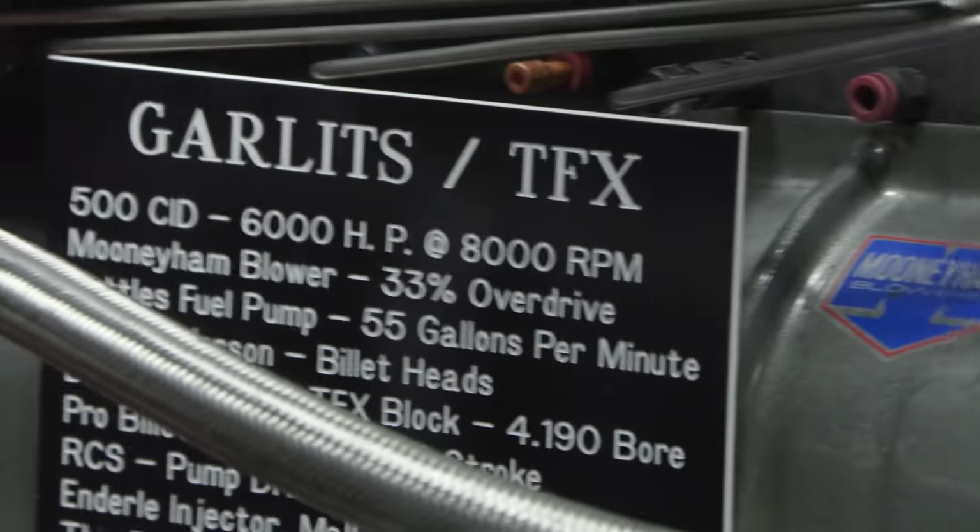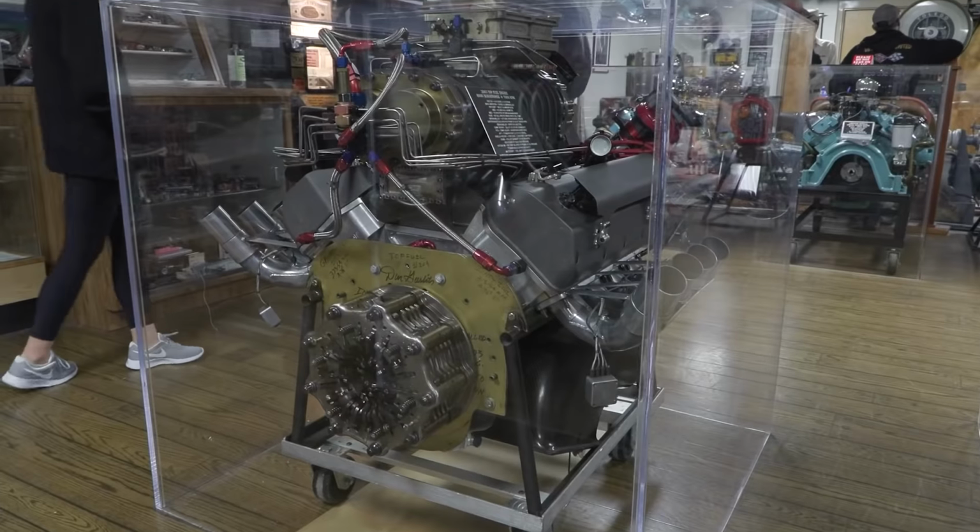$6,000. So it's 6 of the plaids. I'll take 6 plaids, please.